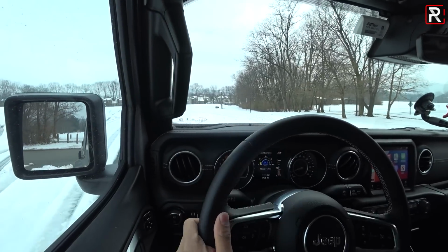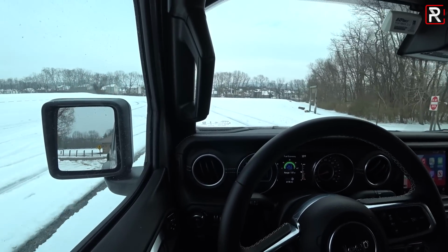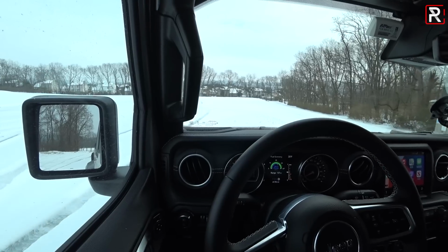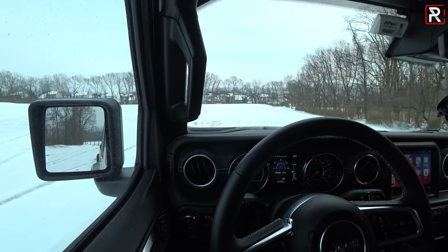And as you can see here, there is like untouched snow here in this big parking lot. And the Gladiator, I'm still in two-wheel drive, is perfectly content just kind of sitting in here without me having to even put it in four-wheel drive.